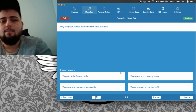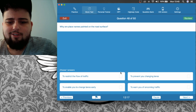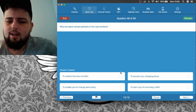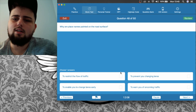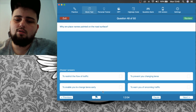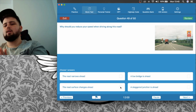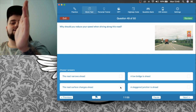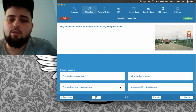Why are place names painted on the road surface? To restrict the flow of traffic, to prevent you changing lanes, to enable you to change lanes early, to warn you of oncoming traffic. That's to enable you to change lanes early. So if you're coming down, you need to go to, I don't know, Exeter or somewhere else. If you want to go to Exeter, you make sure nice and early you get in that lane to Exeter and you're well away and you're cool.